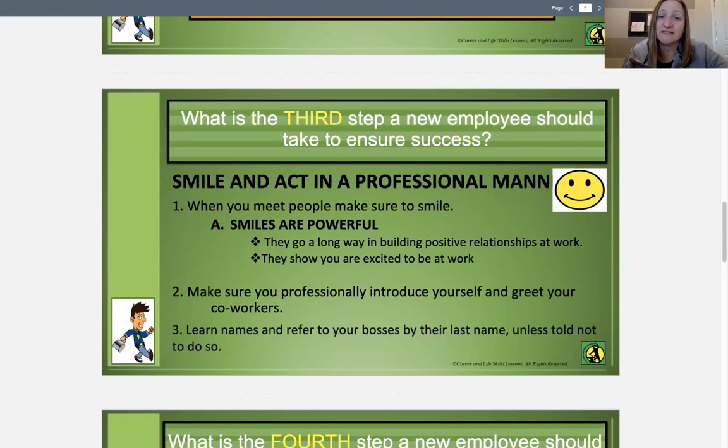What is the third step a new employee should take to ensure success? Well, this is important. Smile and act in a professional manner. When you meet people, make sure to smile. Smiles are powerful. They go a long way in building positive relationships at work. They show you are excited to be at work.